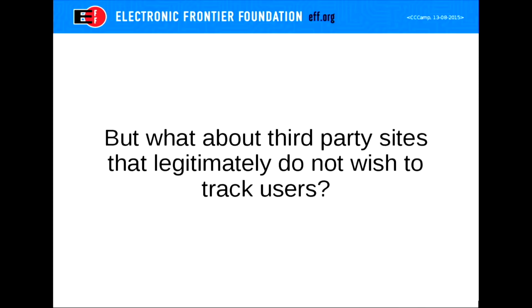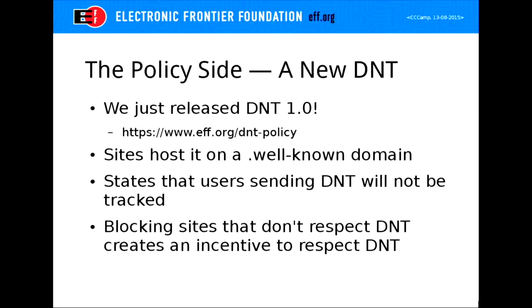So what about third parties that aren't tracking users? Well, they can agree to the EFF's new DNT policy that we just released. You can read it at eff.org/DNT-policy, but sites can host it and legally agree to follow what it says. And then you'll have a guarantee that your data is not being personally identified on their servers, and you can know that they are not tracking you.